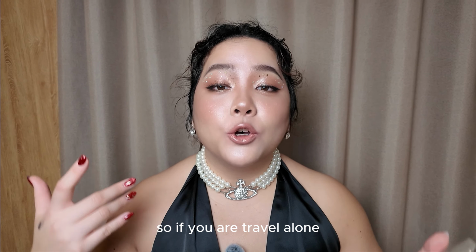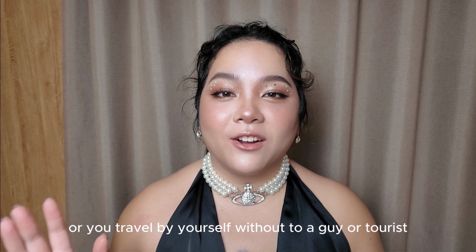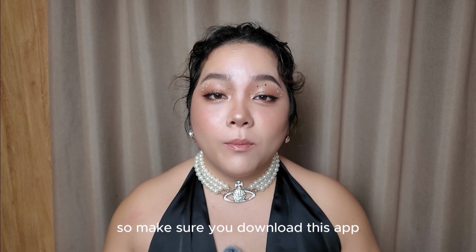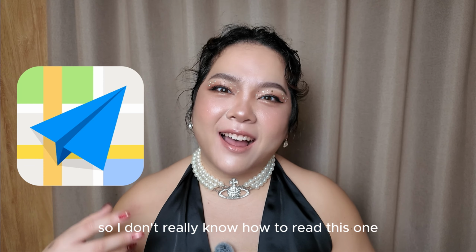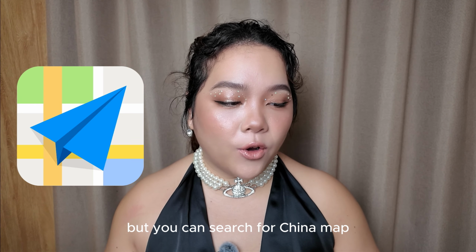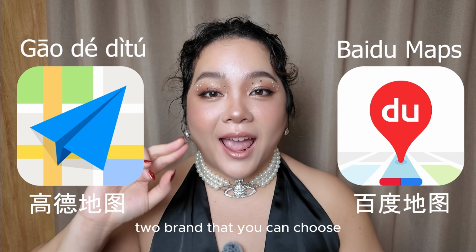The map. If you travel alone or by yourself without a tour guide or tourist group, the map is the key of traveling. So make sure you download this app. I don't really know how to read this one, but you can search for China map, and there will be 2 brands that you can choose.